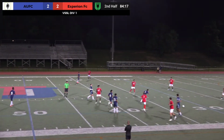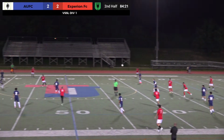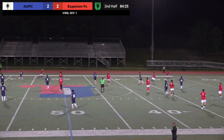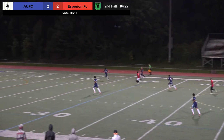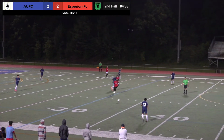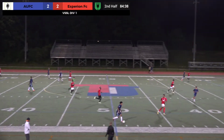Nasir Bore. Canales. Cleared. Escalante clears it up pitch. Ivanov picks it up. It's just behind the number 10 there, and Philip Brown hoovers up possession once more.